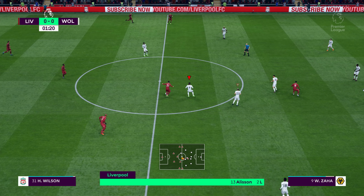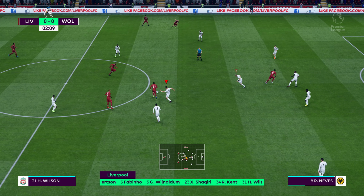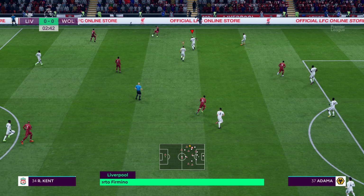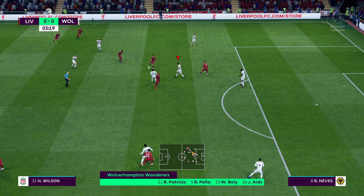Big reshuffle for Liverpool. Fabinho starts with Jorginho Wijnaldum in the centre of the park. We'll see how the striking option works with just one up front. And here is the way Wolves are set out for this vital fixture. One main striker, one probably just off it. How are they going to find attacking routes with this?